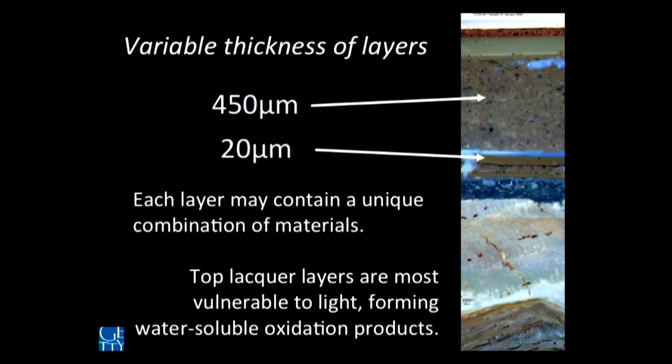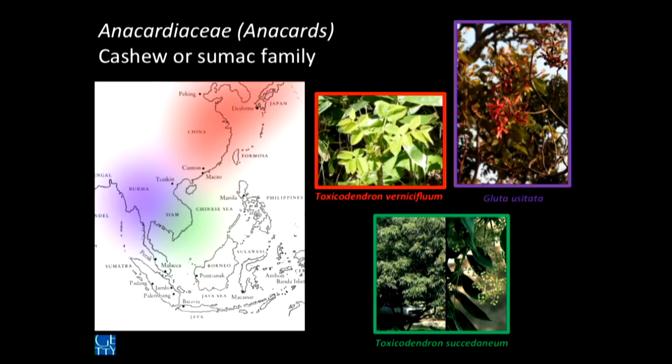The top layer, the one Achilles heel of lacquer is that it's sensitive to light. So it's always best to keep it away from light, filter the light if it has to be lit, because the top layers will start oxidizing and changing their chemical compositions. Okay, you've already seen something like this.